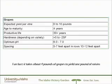Here's a little bit of information about grapes. You can expect to get about 6 to 10 pounds of grapes per vine per year, and that's after about 3 or 4 years of production. So you have to wait a little bit to get to that amount, but it goes fast. However, the productive lifespan of a grapevine can be 30 plus years, so you really want to choose wisely. This is going to be a grape that's going to be with you for some time.